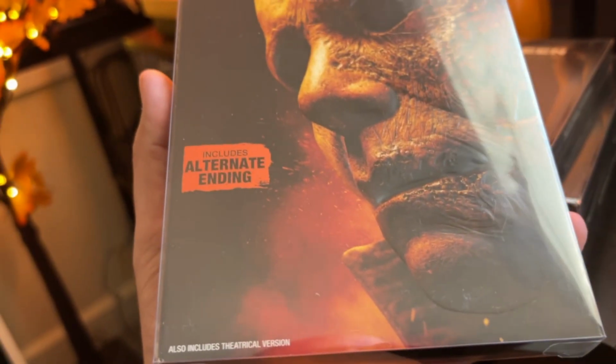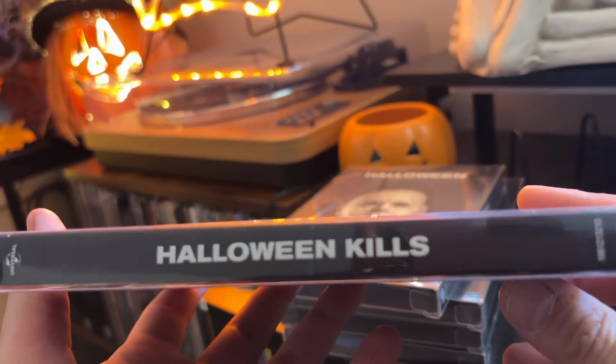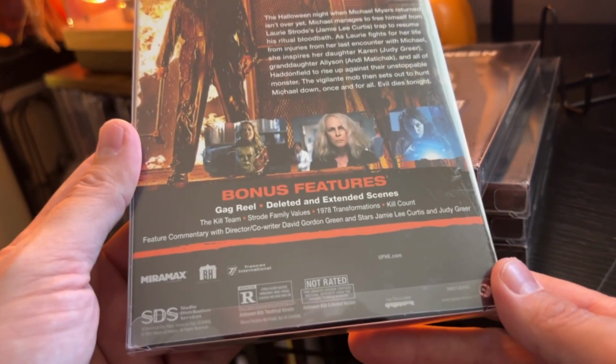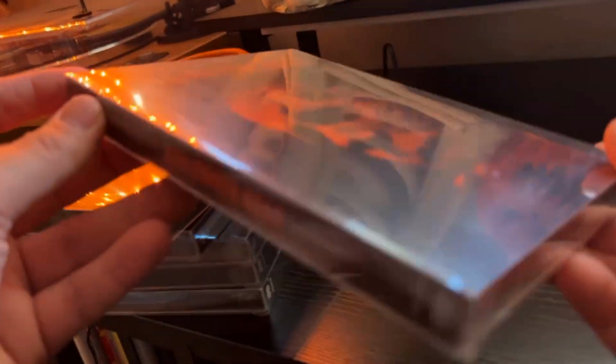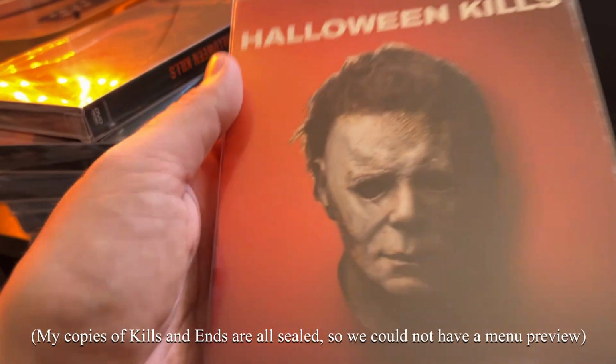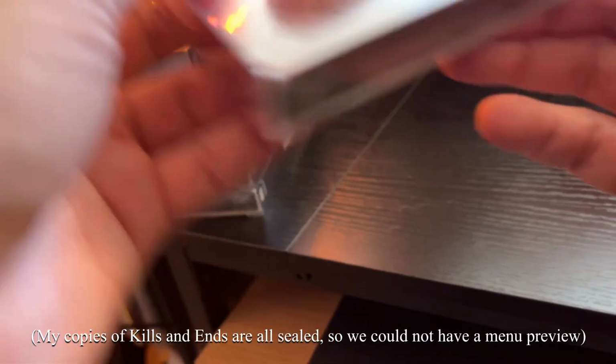We move along to my personal favorite Halloween over the last, probably the course of the last 20 years, Halloween Kills. My favorite Halloween that has been released since H2O came out. And again, with a special edition slipcover, similarly to Halloween 2018, Halloween Kills got one. And it received this as well. So, same movie on the inside, different slipcovers.